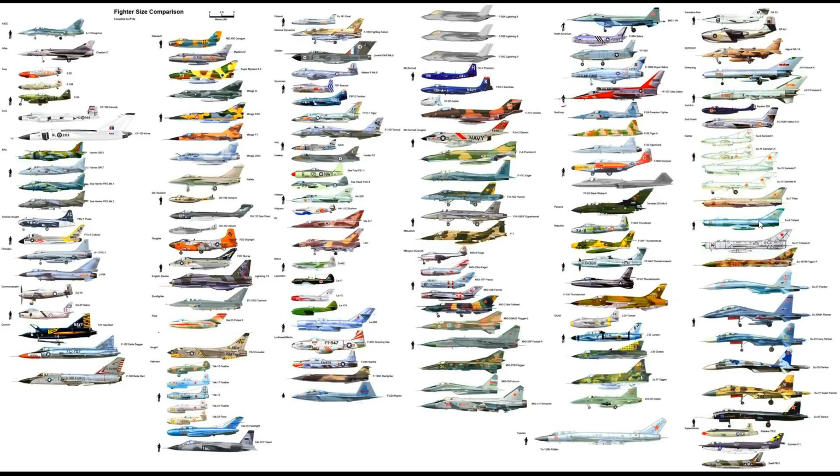What was better about this? What motor did it have on board? It had a Lyulka AL-7 turbojet that had 19,840 pounds of thrust. So it's less powerful than the SU-7, which is an interesting thing, but they might have been reporting on different versions there, so it may be something to do with versions. So we'll take that with a pinch of salt.